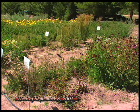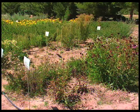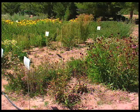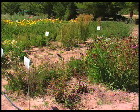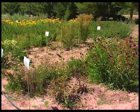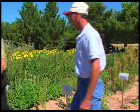I'm very excited about medicinal herbs in this region because the medicinal herb industry is growing at about 30% annually nationwide. And some of these herbs are very high value for small growers. So they're much more profitable than the traditional agronomic crops such as alfalfa or chili or even sweet corn or melons. And I see you're growing Echinacea, and I know a lot of people ask questions about that. So let's go look at your Echinacea over here. Sure.